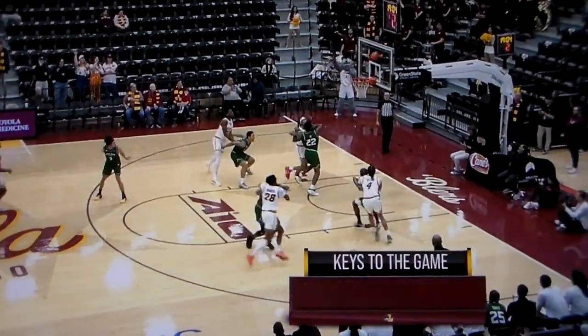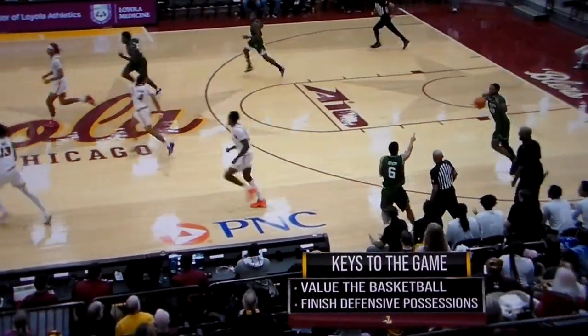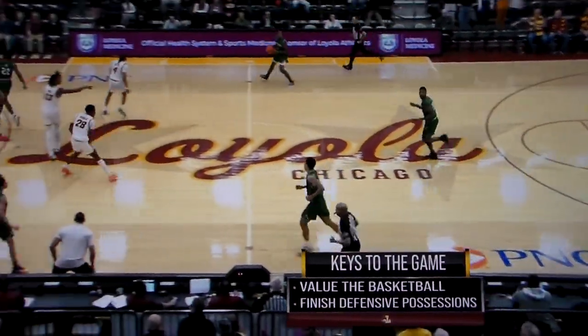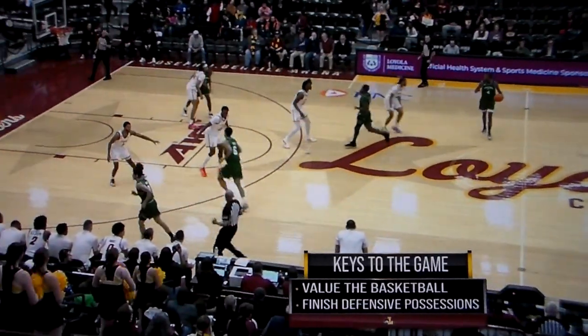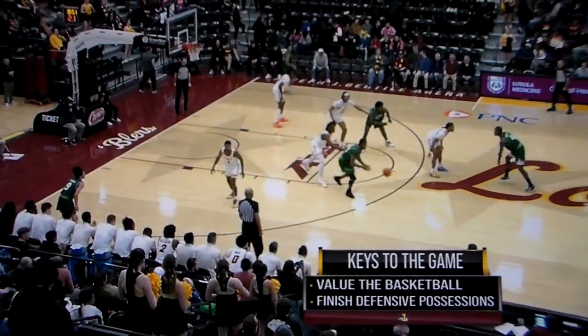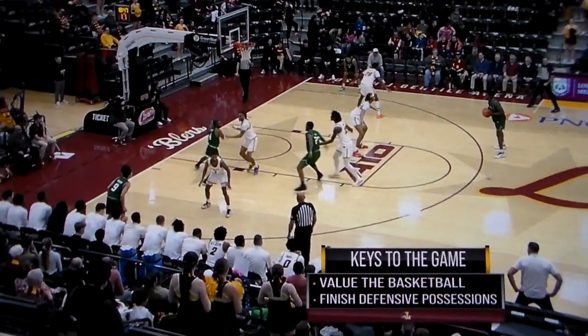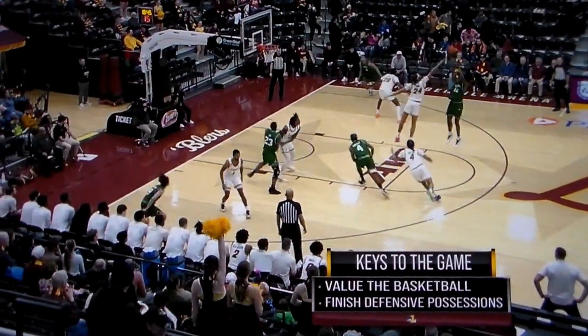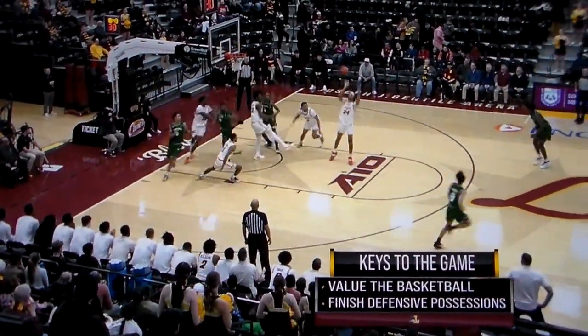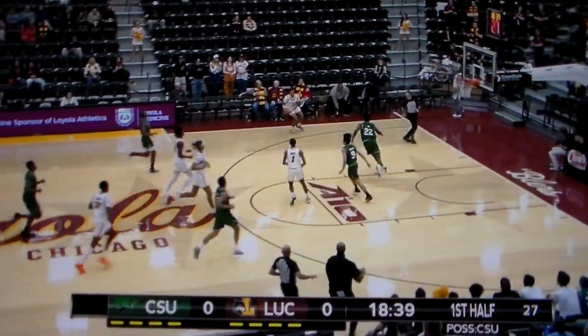Justin Moore will pull up for a three at the end of the shot clock. No. Rebounded by Chicago State. Zanzapin will send it over to Tankersley. And now the Cougars back on offense as we take a look at the keys to the game for the Ramblers. Yeah, value the basketball. Single-digit turnovers in their last two games. No coincidence that they won both of those, and then finished defensive possessions. They're going to have to be in their stance deep into the shot clock on most of these possessions.